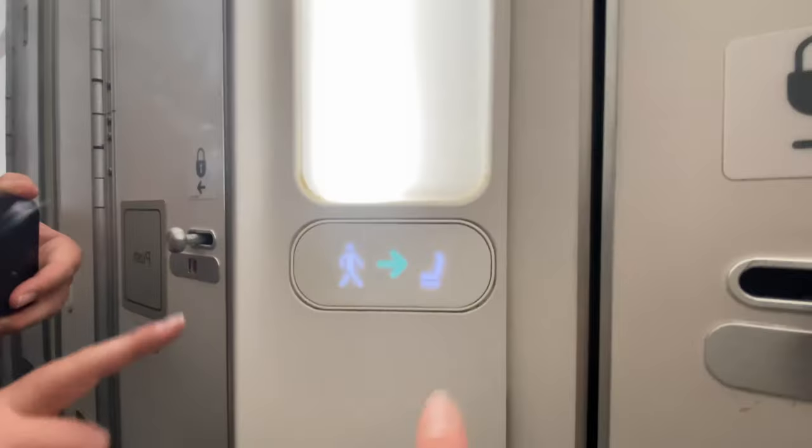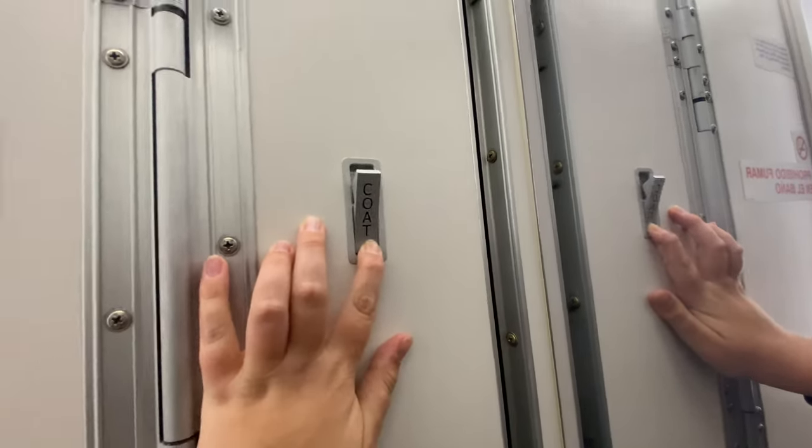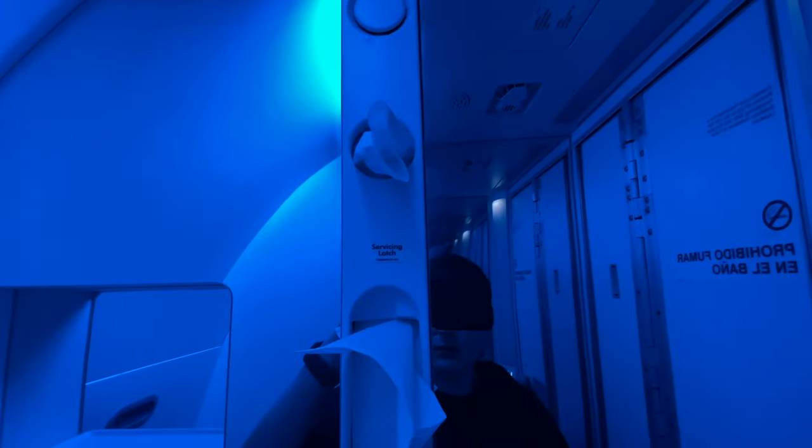And then there's something here. And I need to go to my seat. There's of course the coat hanger. And everything you need in the bathroom. Just small. Now for a cabin walkthrough.